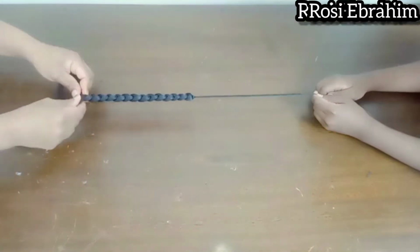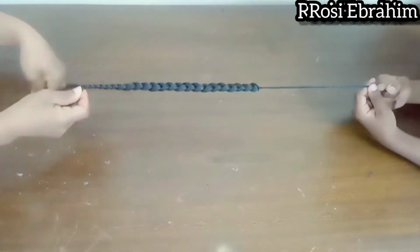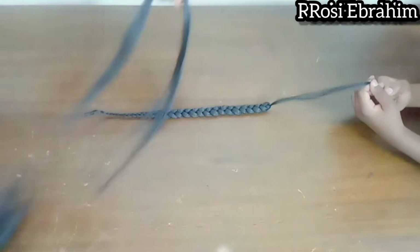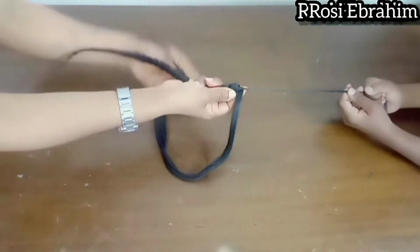So this hairstyle is widely known and also practiced in the northern part of Ethiopia, some places called Wello, Gondar, Tigray, and also in Eritrea. So I can say it's our signature hairstyle that we flaunt during holidays and special occasions.